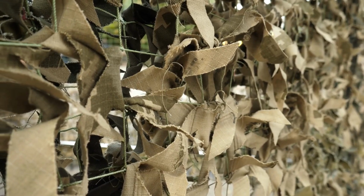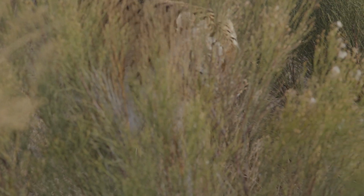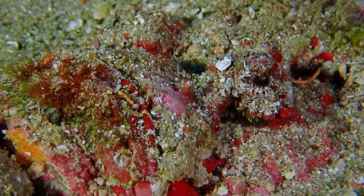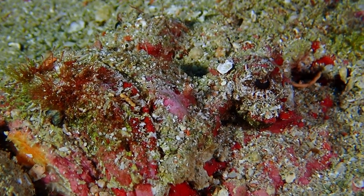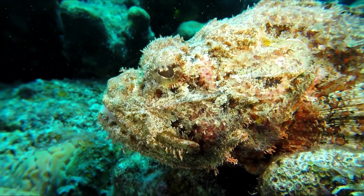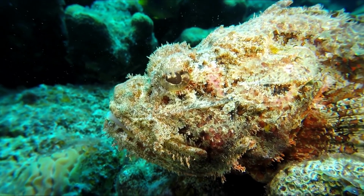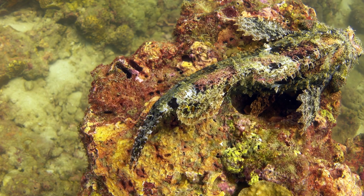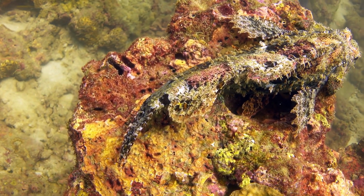But camouflage isn't just for hiding. Some animals use it to hunt, too. Take the stonefish, for example. This deadly fish lies motionless on the seafloor, blending perfectly with the rocks and sand. Its rough, mottled skin makes it look exactly like a piece of coral or a rock, so unsuspecting prey swim right up to it, not realizing the danger until it's too late. The stonefish doesn't need to chase its prey. It just waits for lunch to come to it.